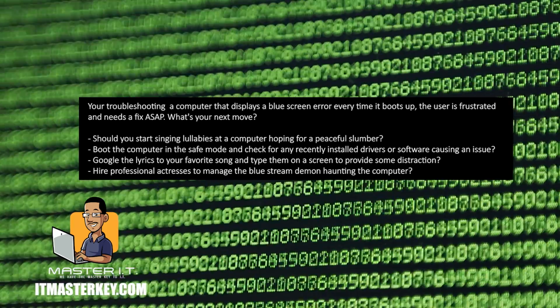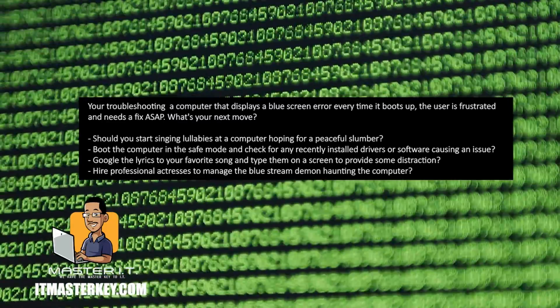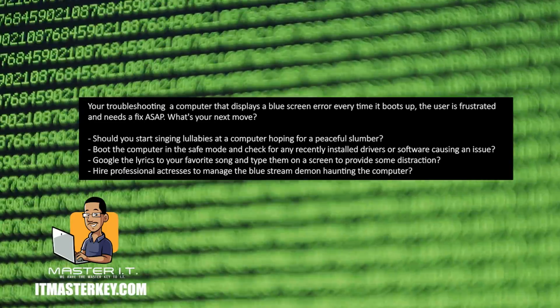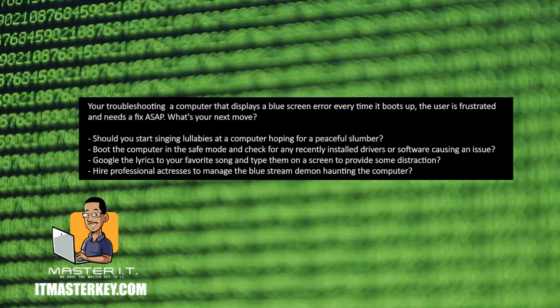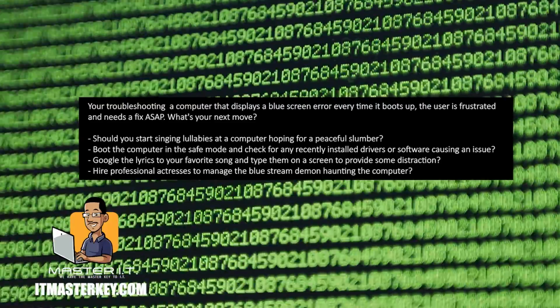All right, next up, you're troubleshooting a computer that displays a blue screen error every time it boots up. The user is frustrated and needs a fix ASAP. What's your next move? Should you start singing lullabies to the computer, hoping for a peaceful slumber?